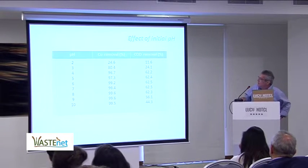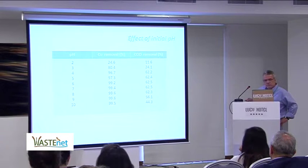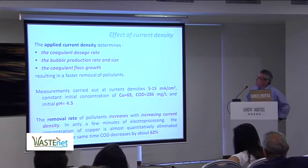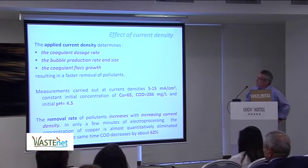We see here in this table, at pH 2 we have a removal percentage of only 24%. At pH 3, 80%. At pH 4, 96%. And here, until pH 10, the current density determines the coagulant dosage rate, the bulk production rate and size, and the coagulant flux growth, resulting in a faster removal of pollutants.